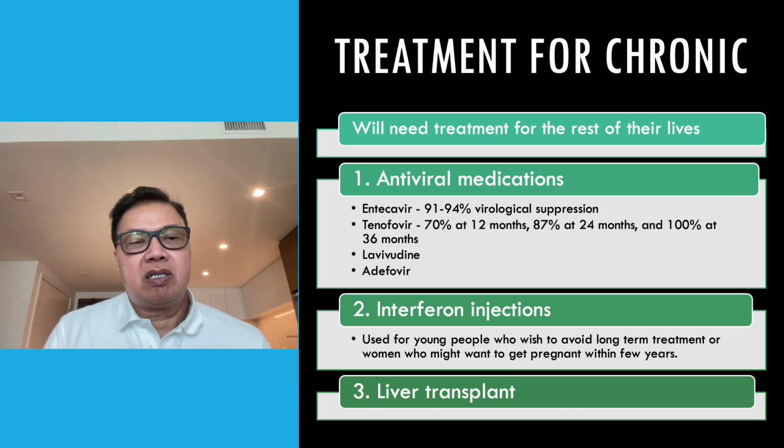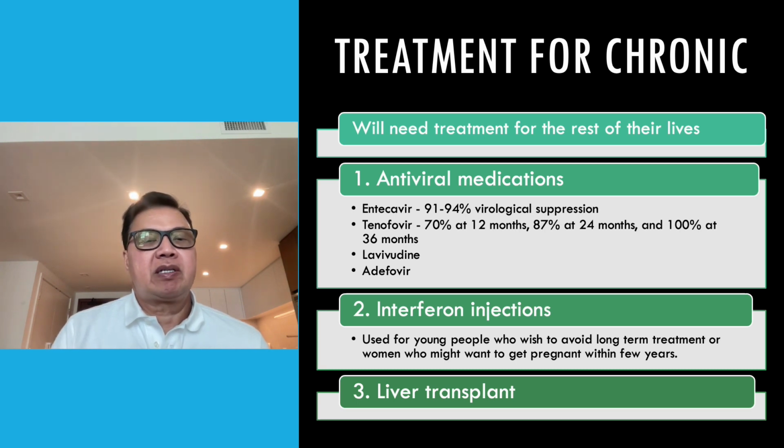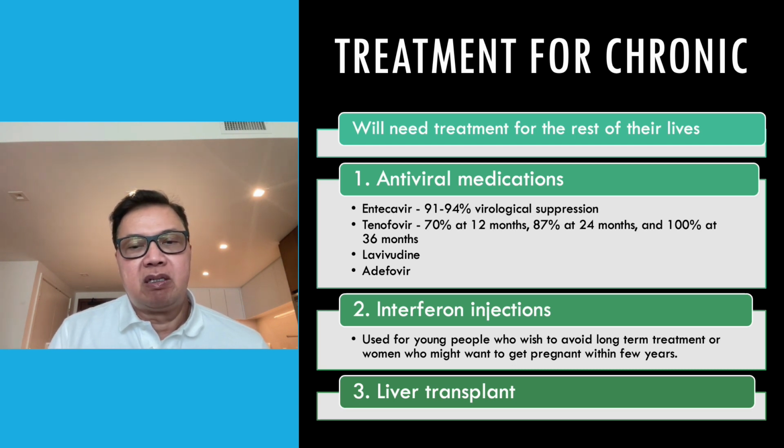But there's another medication called interferon, and it's used for young people who wish to avoid long-term treatment or women who might want to get pregnant within a few years. And if you already have end-stage liver disease or cirrhosis, then your next treatment will be liver transplant.